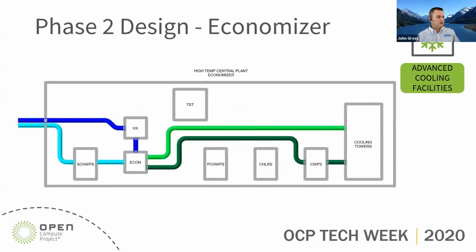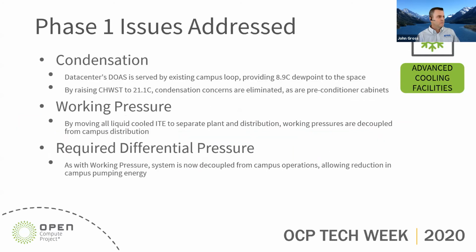Here it is, an economizer operation. So you can see the simplified operation there. The thermal storage tank is out of the circuit, chillers are out of the circuit, et cetera. So the big thing that we address with this design is condensation risk.